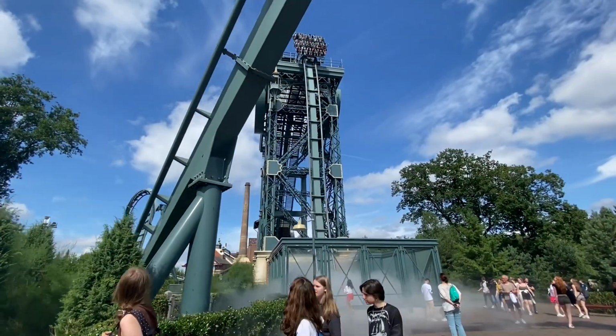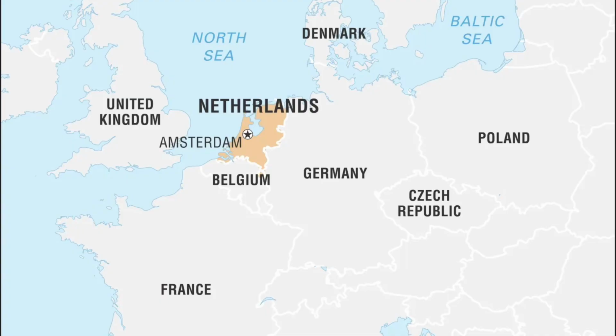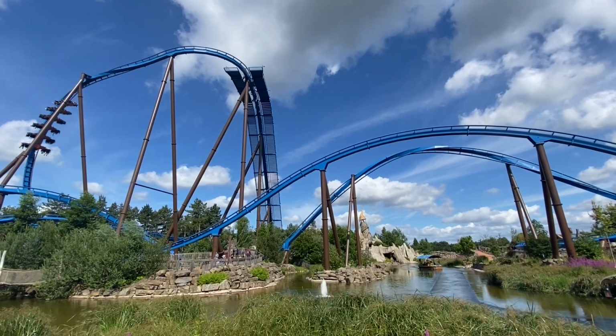The Netherlands is one of the best countries in Europe for roller coasters, which is amazing considering how small it is. For reference, the Netherlands is about 10 times smaller than my home state, California. That is absolutely wild when you consider just how deep their collection of theme parks and coasters are.